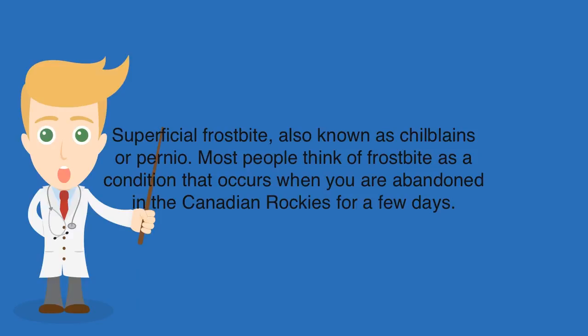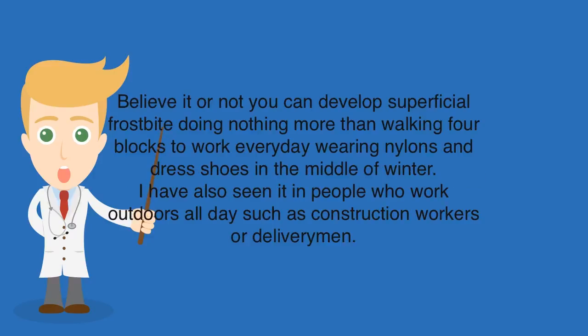Most people think of frostbite as a condition that occurs when you are abandoned in the Canadian Rockies for a few days. Believe it or not, you can develop superficial frostbite doing nothing more than walking 4 blocks to work every day wearing nylons and dress shoes in the middle of winter. I have also seen it in people who work outdoors all day, such as construction workers or deliverymen.